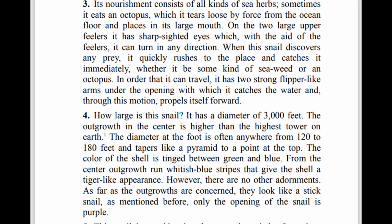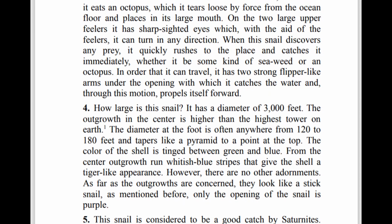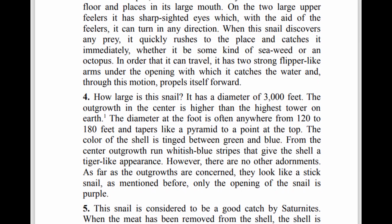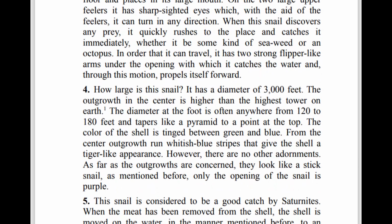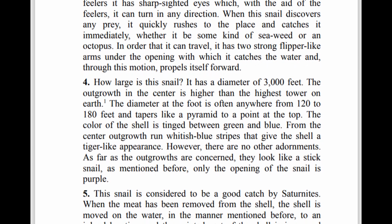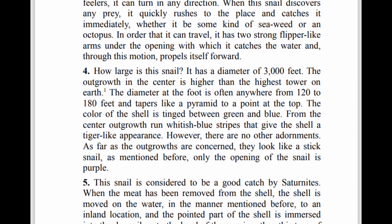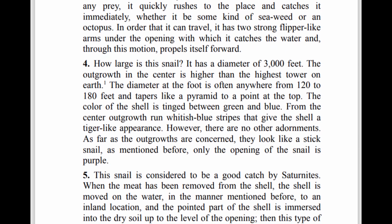How large is this snail? It has a diameter of 3,000 feet. The outgrowth in the centre is higher than the highest tower on earth. Note 1, this book was written in 1841-42. The diameter at the foot is often anywhere from 120 to 180 feet and tapers like a pyramid to a point at the top.